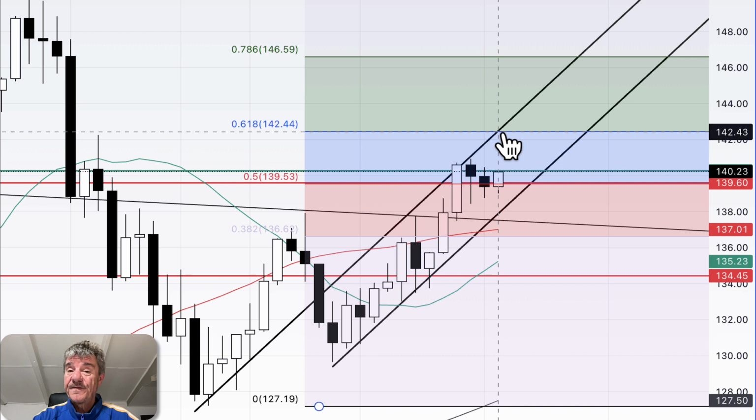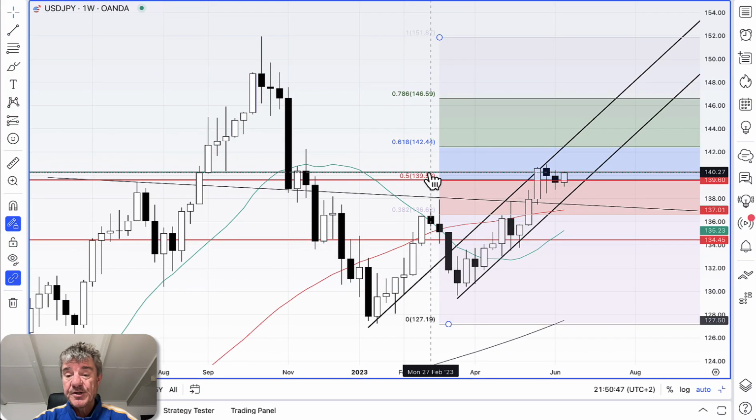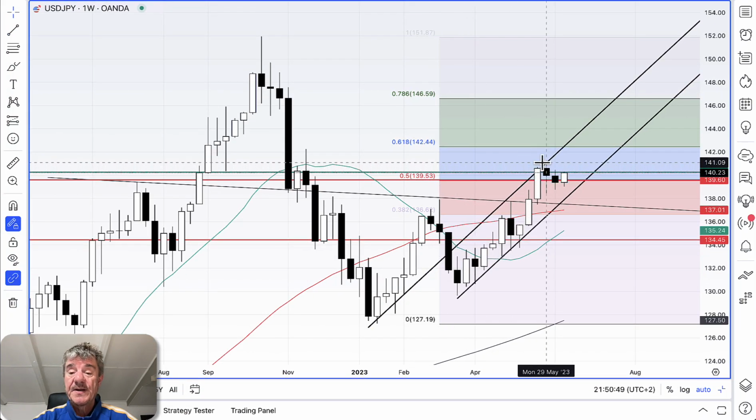That'll be called a channel failure, and we'll fail to reach the top of the channel and then eventually fall back down through the bottom of the channel. So what that means is that we may not have to reach up to 142, and we could stall out somewhere around about this resistance level here. We're somewhere near the 50% Fibonacci retracement and this green horizontal resistance line, just holding below there at the moment.